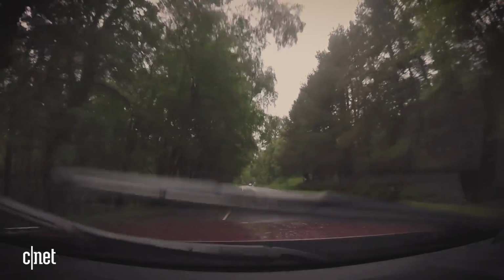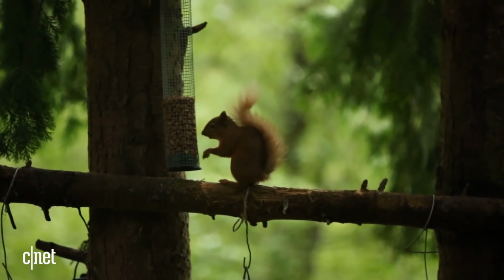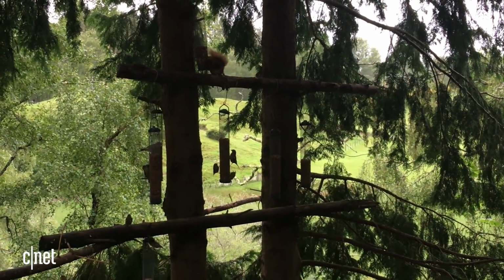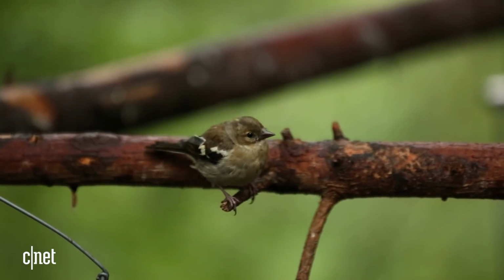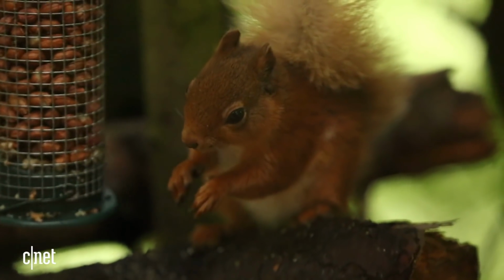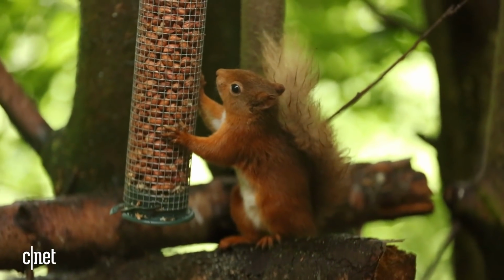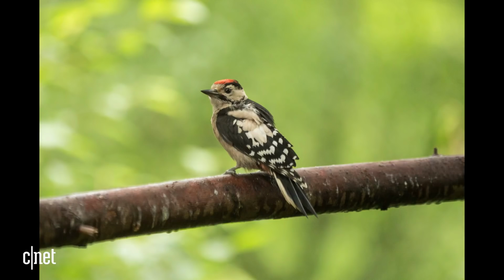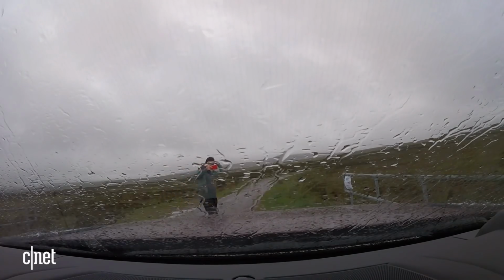I have another pre-sunrise start, but this time I'm off to a local cafe that's known for its visiting birds and squirrels, and for its cake. I got some fair shots from the cafe, but the poor light meant that nothing looked brilliant. As I ventured up to the grouse moor, it was clear that the weather was only going to get worse.